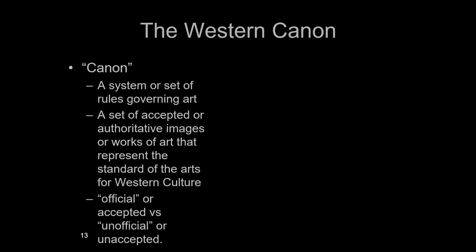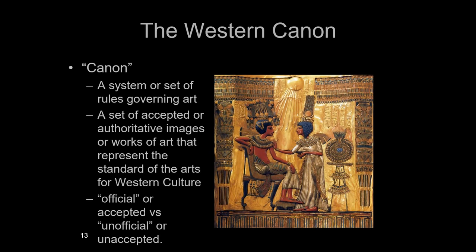We have pulled a lot of things into it, including a lot of stuff that maybe doesn't belong in it, like Egyptian art. Why Egyptian art, and how Egyptian art, which is culturally, ethnically, and historically distinct from us, manages to get into the Western canon is a heck of a story. But I'll save that story for if you haven't taken the 2710 course. You can go over and take a look at those videos. But it's considered to be part of the Western canon.